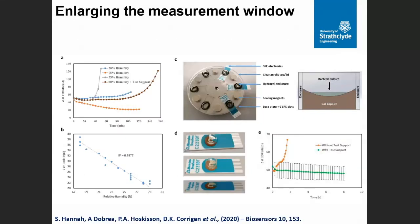So we've then gone on to enlarge the measurement window. Initially we were just doing this in an open system. So we've gone on to build what we call a jig or a holder that can handle multiple electrodes. It's made the deposits of the gel a lot more consistent. So here we have a drawing of the gel deposit, and then we can pop on our bacterial culture in here. Then here's the impedance of the gel, and this orange trace is the open system, and then this green trace is multiple electrodes in the closed system.